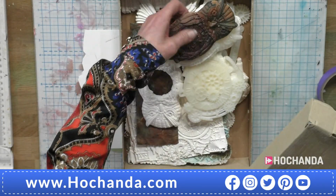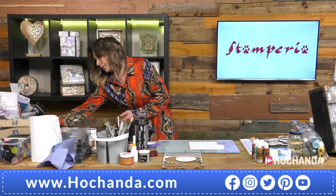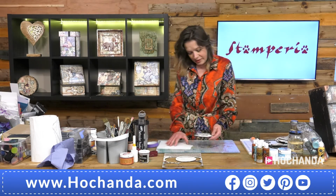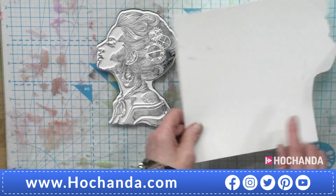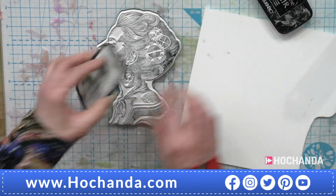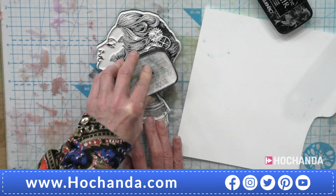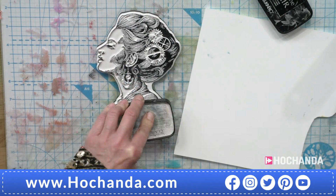I thought what I'd start with, though, is using the stamps from the One Day Special, because I thought, well, we want to see that stamp, don't we? Because it's such an incredible stamp. So I've got a little bit of Bockingford from Pink Ink. And what I'm going to do is literally just ink her up. So I'm going to keep her flat down first of all, and just put my card on top of her. I could put her onto the paper, but I find this the easiest way.